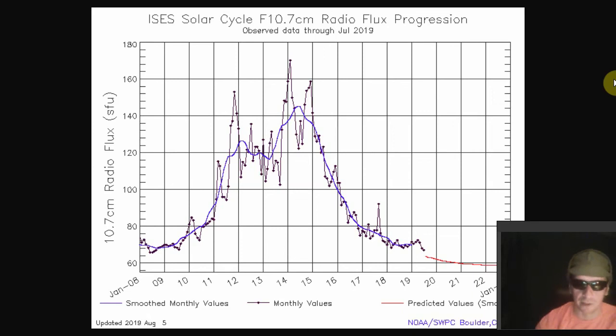10.7 centimeter radio flux still at solar minimum conditions, not as low as it was, off of the ultimate lows of 66 solar flux units, back up to 67. And if you're wondering, the F10.7 centimeter radio flux is a measurement of radio flux from the sun's outer corona, and it's a fairly close proxy to sunspot number. We're not going to get into all the solar activity today, but there's a whole bunch of different measurements of what the sun's doing. And again, solar minimum conditions.